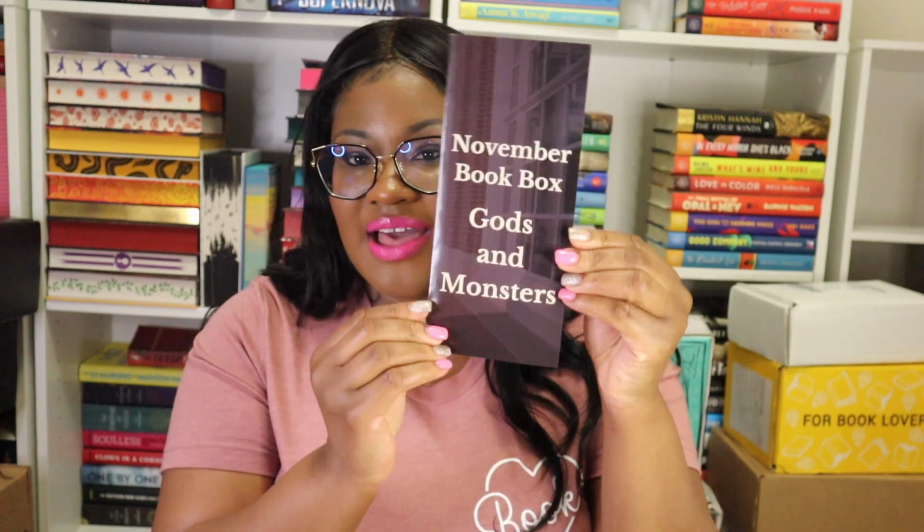I love this, and it's something for everyone because there's a pink one if you're like me and just love pink. There's also an orange or a red, so I love that. Happy with that. So we get a little pamphlet. Inside there is a letter from the author. The theme for this box is the November box, and the theme is gods and monsters.